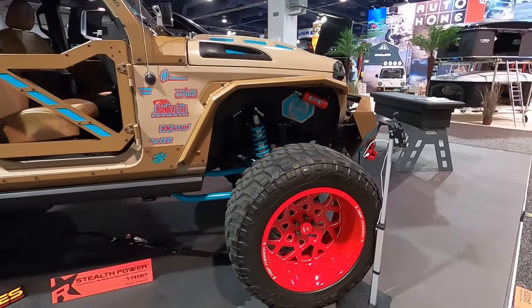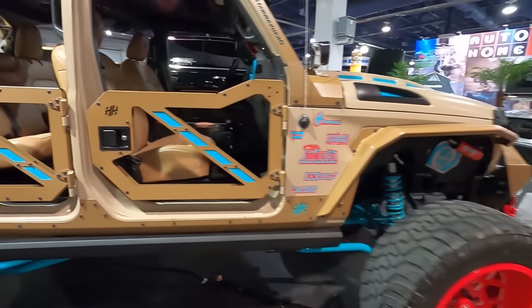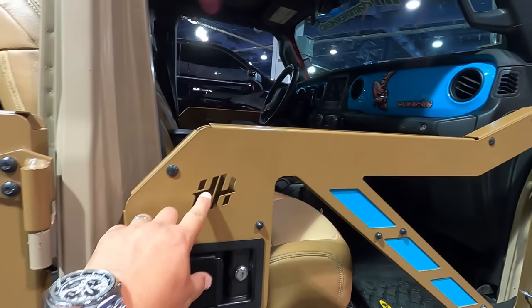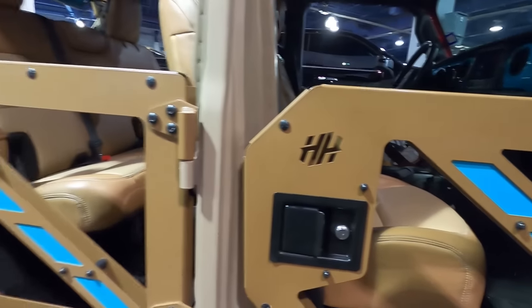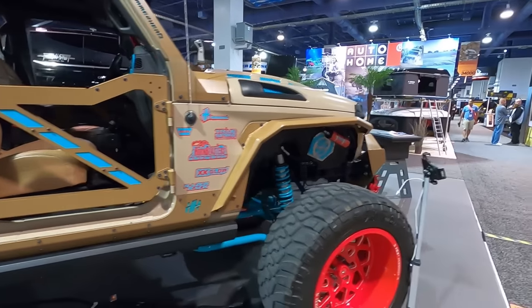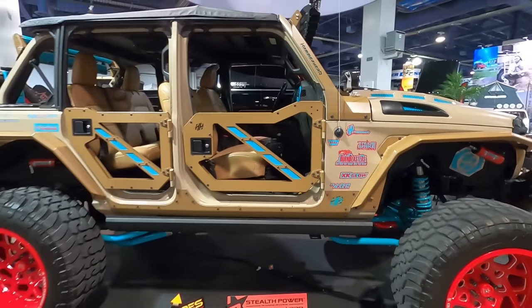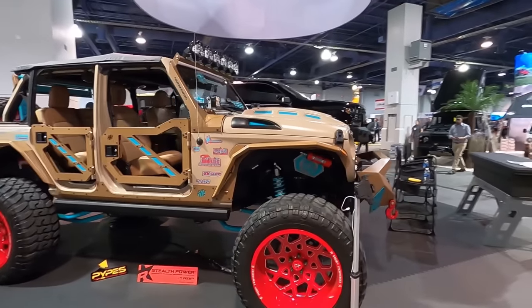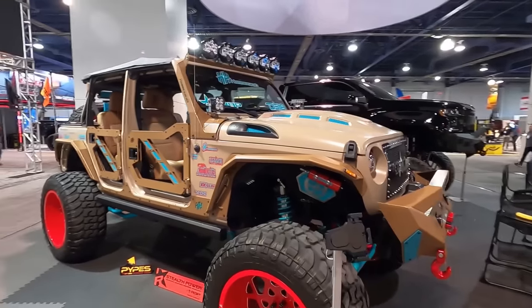It's kind of early in the show. Maybe I can find somebody to talk about this. But I'm assuming they do these doors and stuff. All this. Look at all these. That is pretty sick, bro. No, that's not pretty sick. That is the sickest so far. So far that I've seen, this is one of the sickest ones.